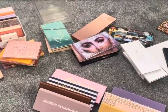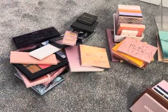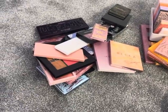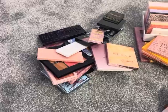So guys, I have now categorized everything onto my floor. I've got my section of face palettes here. I just thought I'd add that in as a little bit of a special. I absolutely love face palettes. I don't know what it is. They're just so aesthetically pleasing. So I just thought I'd show you my little collection, because there's some there that I absolutely love.